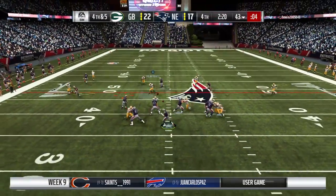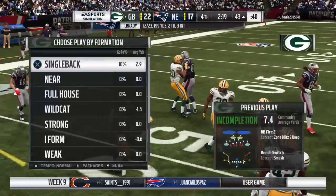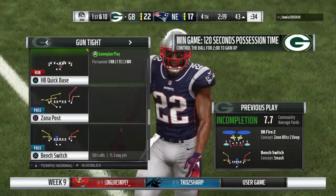Now Brady got to have this one. And no, it's incomplete. Boy, it looked like he had it and dropped it. And the Packers are going to get the football back in excellent field position.